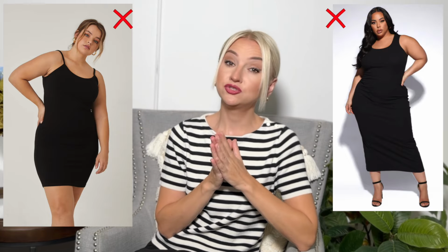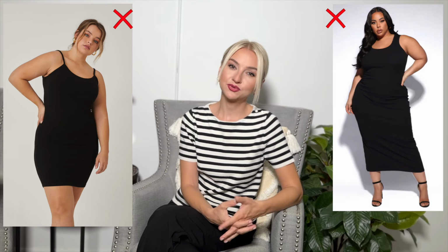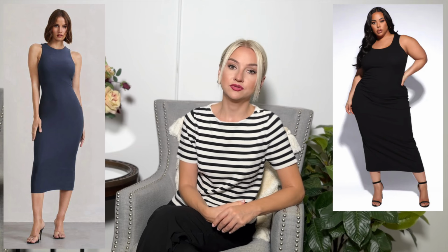Also, it can't be too short or too long. If it's too short, it looks like a mini dress. Maybe it's cool for the evening or a casual look on a very hot summer day, but it's definitely not for work. And you can't accessorize it as a business piece. So even if you wear a blazer on top and go to work, it's still gonna be a little bit more revealing. If it's a longer dress, this length is also not the most universal.